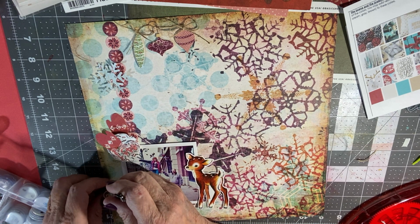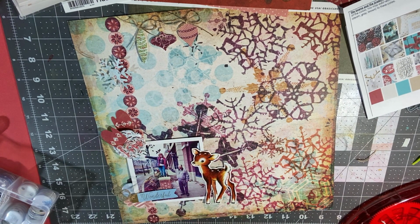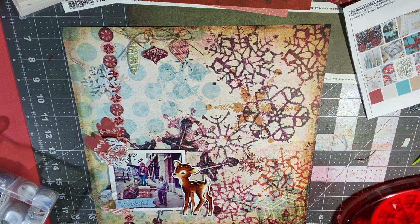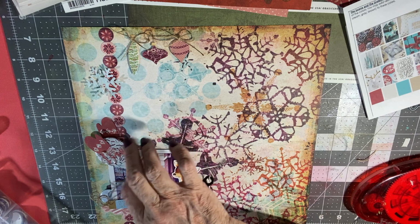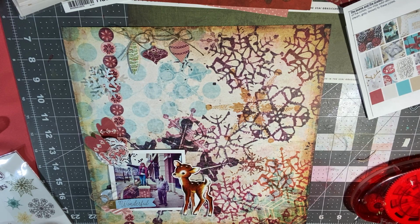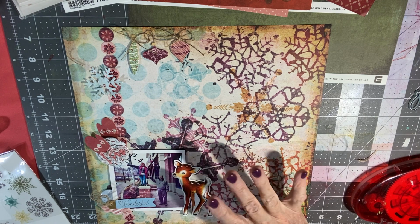I'm kind of getting to the point where, because I use this busy side of the paper, it's doing a lot of the work for the design. So I'm kind of thinking major design elements, I may be pretty close to done. I want to maybe do something else up in here, but let's read the list of the clues and see if we can use any of these rub-ons, or if there's anything else that we want to add. Okay, so polka dots. Do we have polka dots on here?